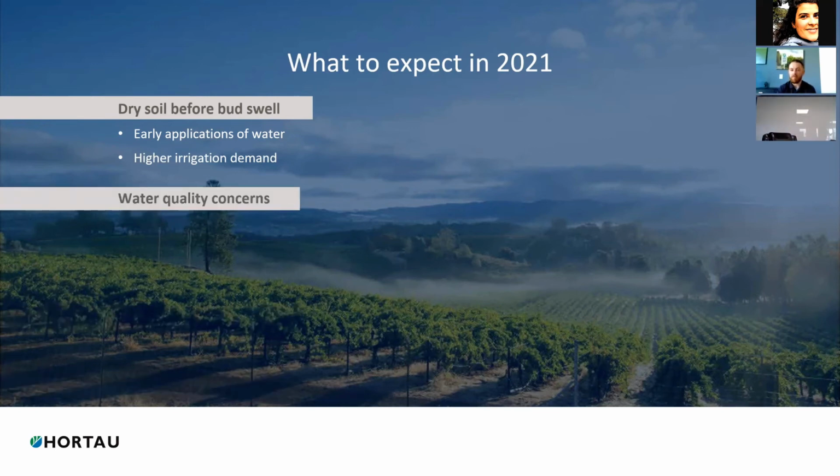Then there are water quality concerns. If we don't have as much rain in our reservoirs, we may even be forced to use wells. Or if we're a well-only farm, we're going to see higher water demand from our neighbors. I think we're going to have to keep salts in solution, making sure we're not getting to those critical thresholds where salts start to precipitate out, even if we're going through deficit irrigation or veraison, staying well away from that so we're not permanently damaging our vines because of salts.